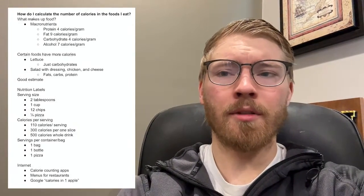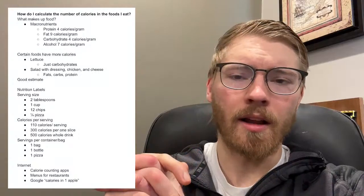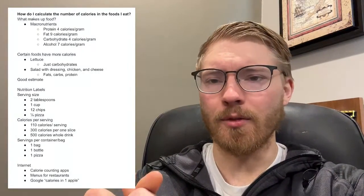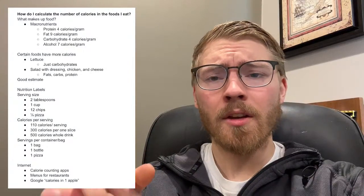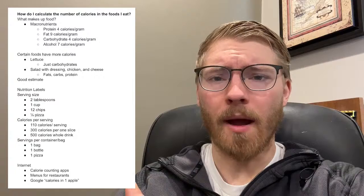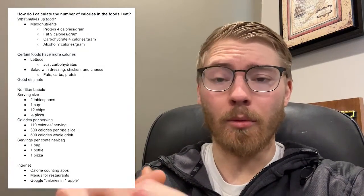So another thing you might be thinking is, okay, I do want to maybe try this ballparking method, and I just want to know a little bit more about calculating the number of calories in the foods I eat. So let's talk about this. How do you calculate the calories of the food you eat? To segue into this, I want to just talk about what actually makes up food to begin with. So what makes up food?